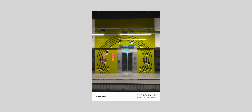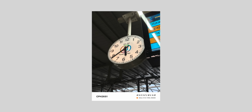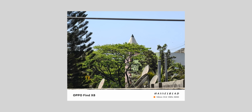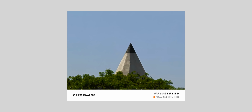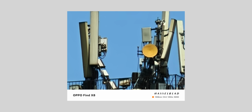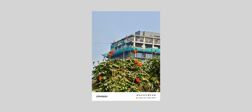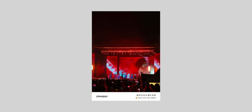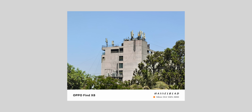In terms of zoom, there is a 3x optical camera which clicks amazing photos, and it can go all the way up to 120x. But with that being said, you can click high quality zoom photos only up to say about 20 or 25x. Beyond that, the photos start to lose details because this smartphone does not have a periscope camera. So zoom range is there, but usable zoom is only up to say 25x. But up to 20-25x, I was able to click some amazing shots with the OPPO Find X8. Detailed, high quality and usable photos.